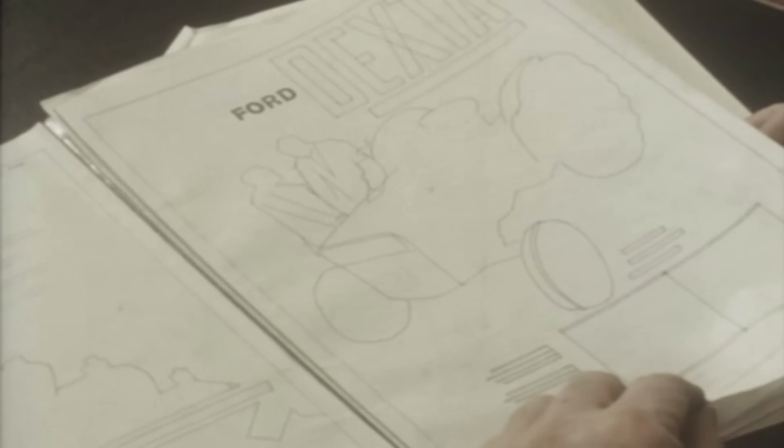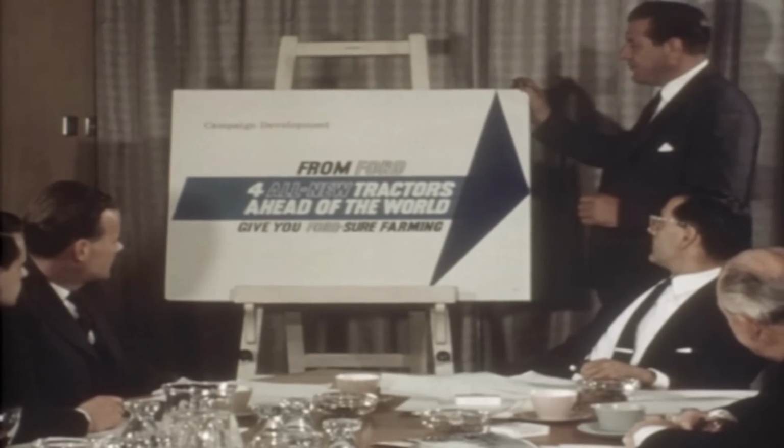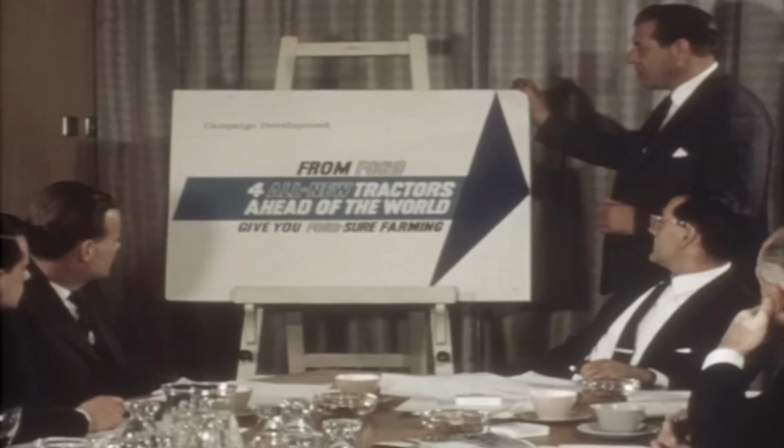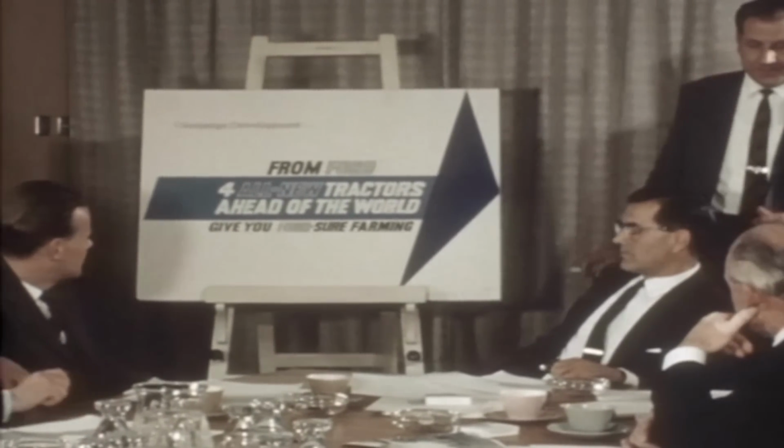Time's going on. Copy's not finished yet, but we've got the rough catalogue design through in time for the marketing meeting this afternoon. Well, that is the campaign development, gentlemen. From Ford, for all new tractors ahead of the world. I think we should talk about the catalogue.